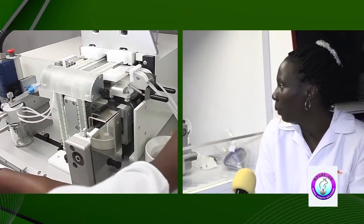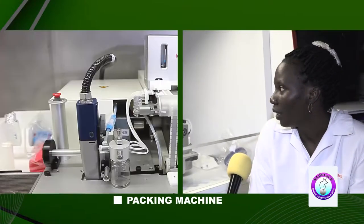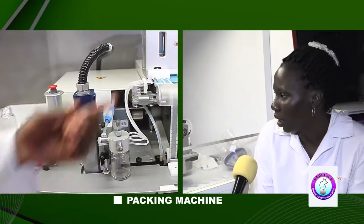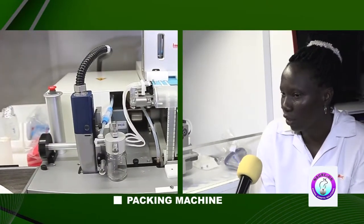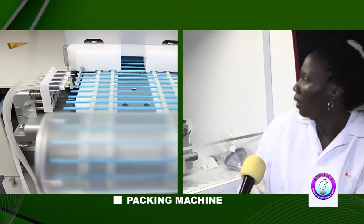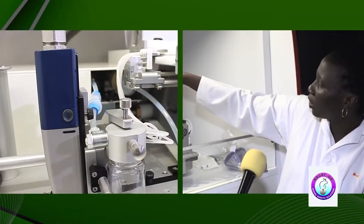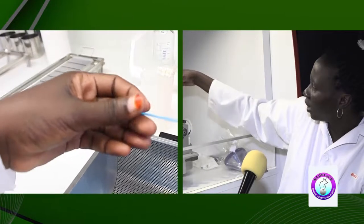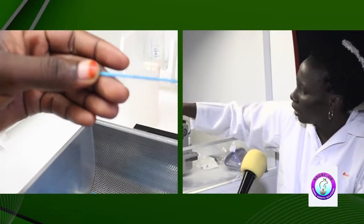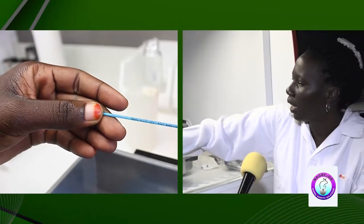Here, you pack the semen. So the semen is brought into the packing machine. This packing machine packs the semen in the straw, prints the bull identification on the straw, and also seals the straw. The straws are here, and as the straws move, the semen is packed into the straws, and then they are sealed, and then they are printed, since it has an inbuilt printer in there.